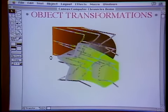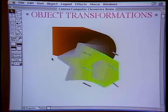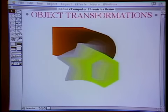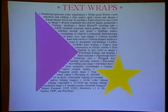And once a user gets done with his application, with his document, he may want to replay the document back as an on-screen presentation. So Canvas will allow you to come back in and show your slides as a screen presentation.